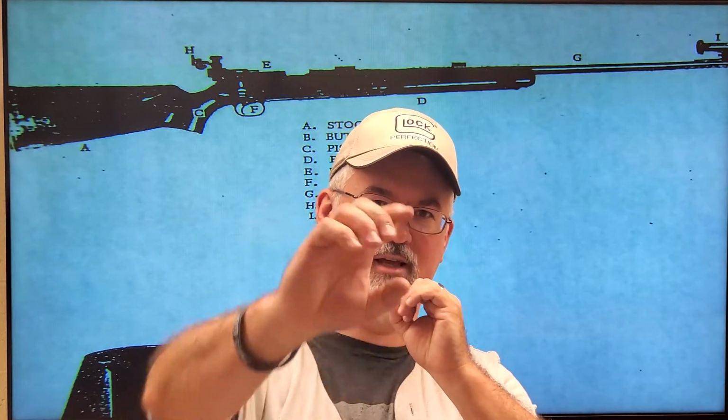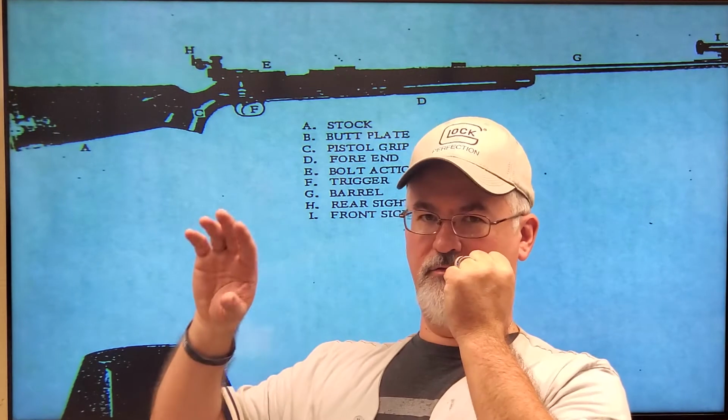Okay, so you got your rear sight, front sight, target. Rear sight, front sight, target. So how many things are we dealing with there? With the sight alignment, we're dealing with two things, front sight, rear sight. With the sight picture, we're dealing with three things. Target, front sight, rear sight.